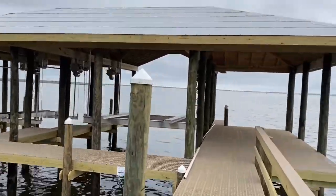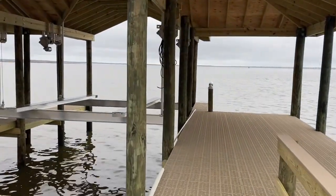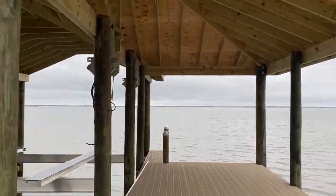Waiting on the roofing contractor to install the metal roof. This thing is going to look good. They're doing the same type of metal roof as on the house, so we're just going to let him do both of them.